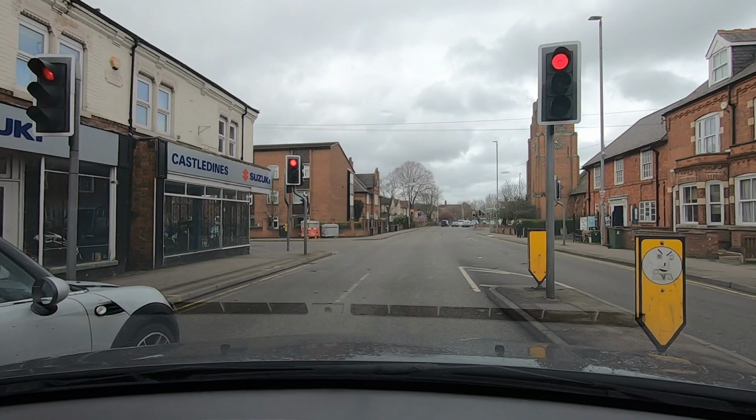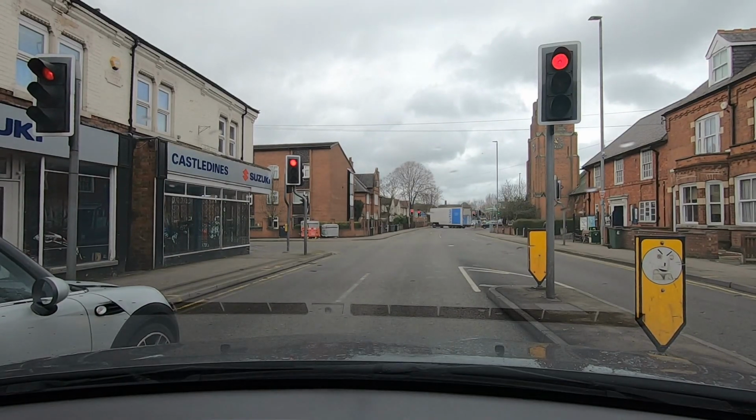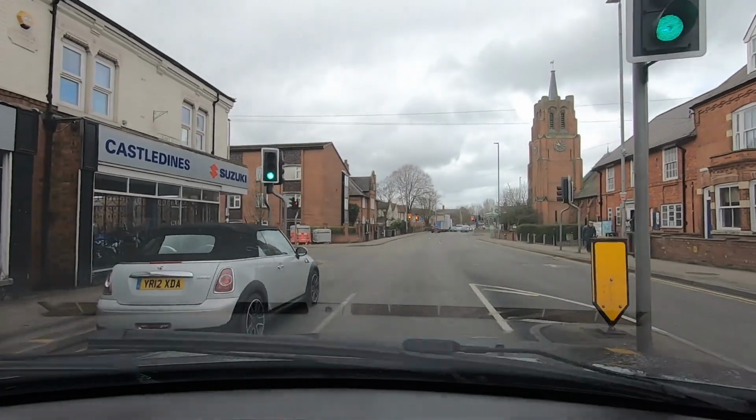I do think that the way they've set up the timings on these traffic lights is all wrong. It's ridiculous. There always seems to be a traffic queue. It's not like they're helping the traffic move along really.